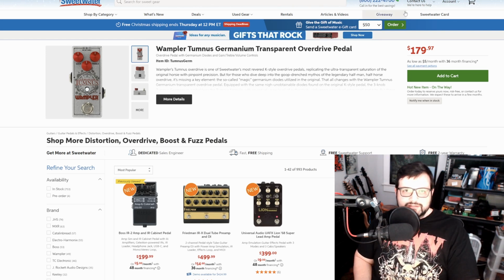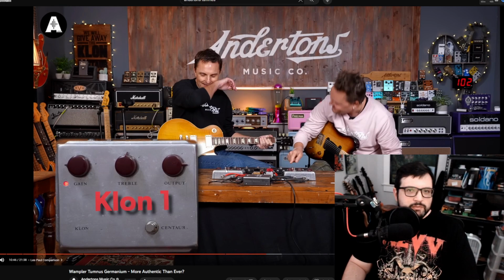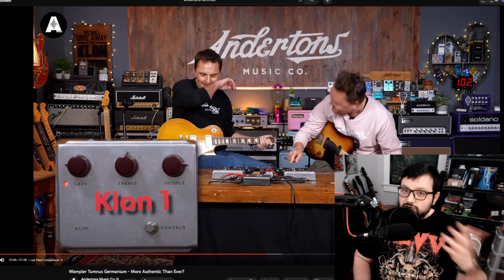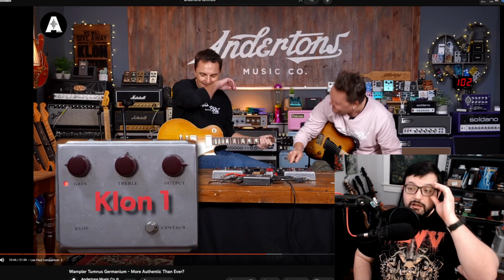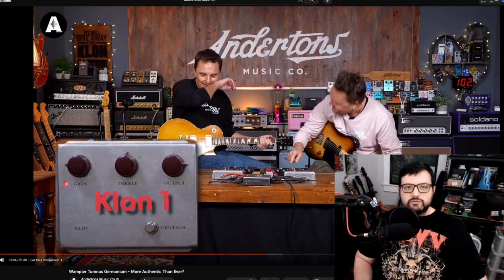I mean, just use it as a way to get the best tone. I think it's cool that they made them with the Germanium ones. It's kind of like a special edition for people who want that authentic Klon sound. But there's also other good Klon clones out there. There's a ton of them, and the Tumnus is just one of those good ones.